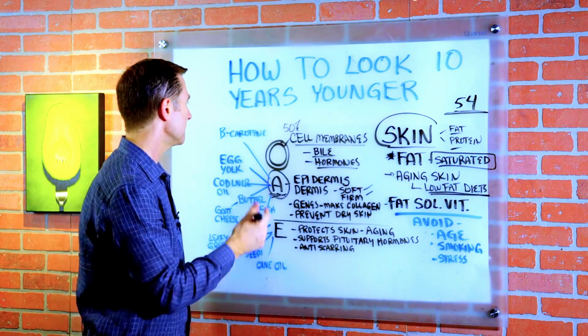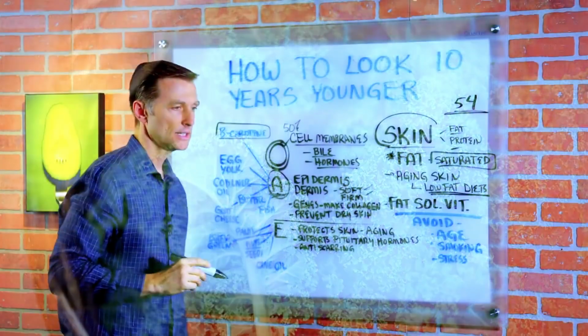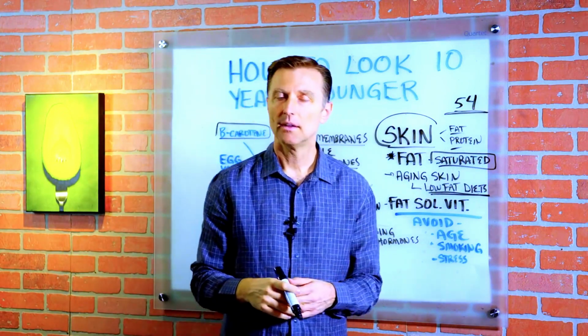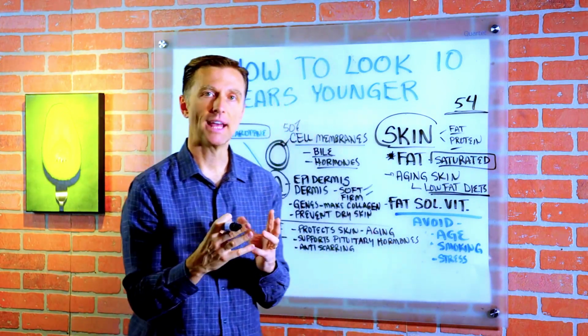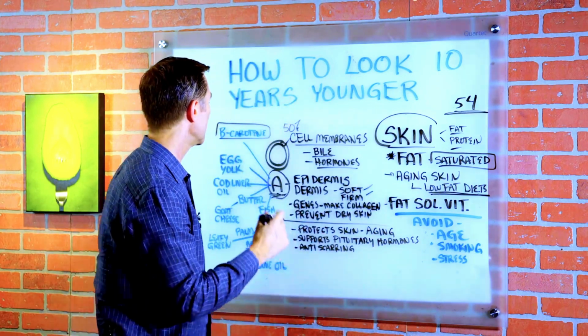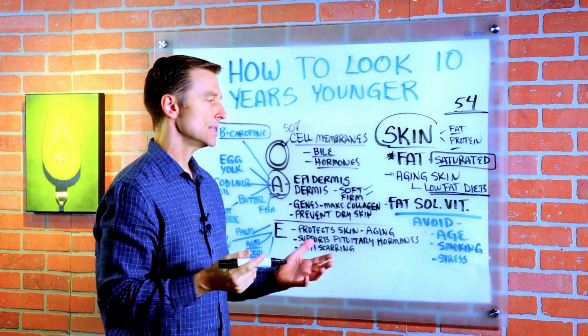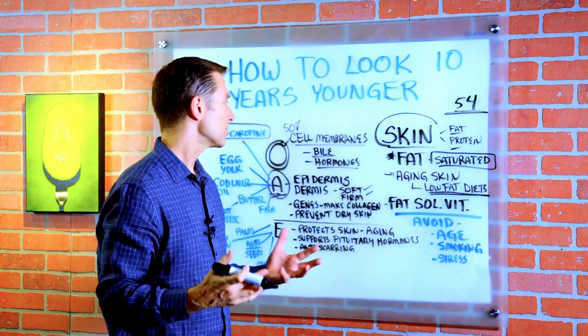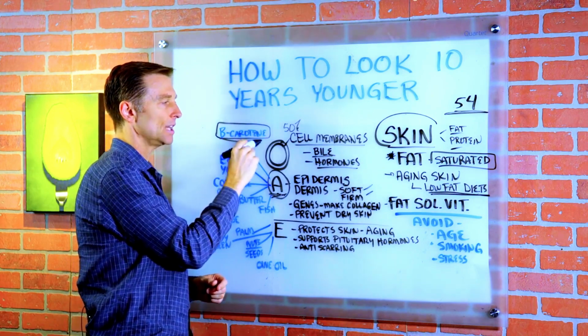Now, where do you get vitamin A? Well, you can get it from leafy greens. But the beta carotene in leafy greens, including kale and spinach, is a precursor. It's not the retinol, the active form of vitamin A. It has to be converted into the active form. So it's important to consume these antioxidants, these phytonutrients. But if you're taking in high amounts of beta carotene without enough of the active form, your skin is not going to look as youthful. You really need the active form of vitamin A.